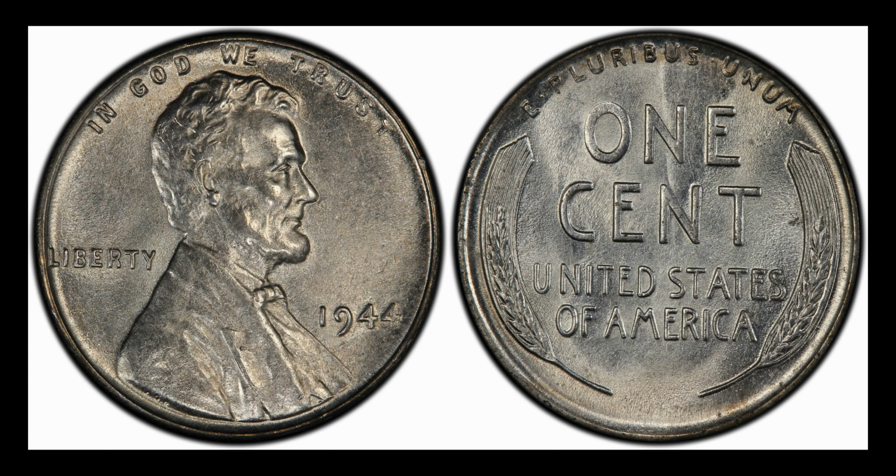Next up, the 1944 steel penny. The 1944 steel penny is another very valuable error, and the 1944 copper penny is actually one of the most common wheat cents. More than 2.1 billion pennies in 1944 were struck at all three mints combined, and virtually all these one cent pieces were made from copper.